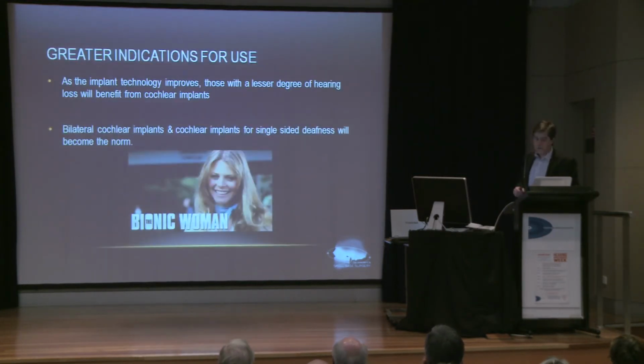So the future of cochlear implants, I think there's just going to be a greater number of people who will benefit from implants. When I started doing implants, you had to be pretty profoundly deaf in both ears before we'd even talk to you about the possibility of an implant. As I said, now you can come in if you've got beyond hearing aid in one ear, using a hearing aid in the other, you'd definitely be an implant candidate. And we're even looking at people who have suddenly lost hearing in one ear who have good hearing in the other ear. So bilateral cochlear implants and cochlear implants for single-sided deafness is, I think, something that we're going to see will become the norm.